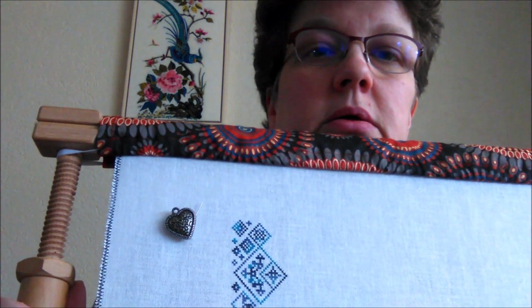It's called Floba. I'd never heard of it before, but I was looking for 35 count for something, and this is what my online shop offered me for that. It's just a white linen in 35 count, and I'm doing this over 2. Yeah, so I really like this.